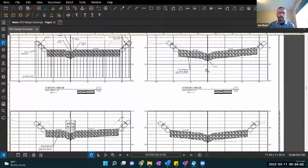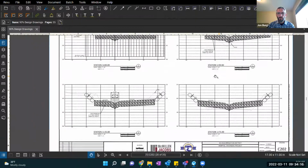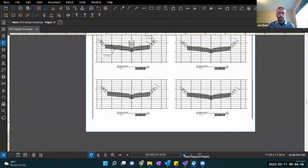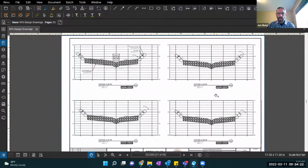As we go downstream, you can kind of see we're here at station 150. We're going to be filling in underneath where that steep section is coming off of the existing structure. There's a pool down there that will need to be filled in. I don't think there's a whole lot else exciting on these sections.